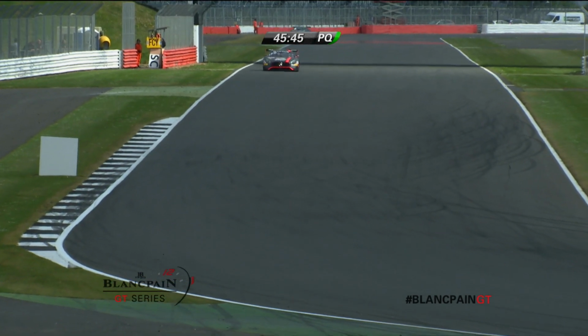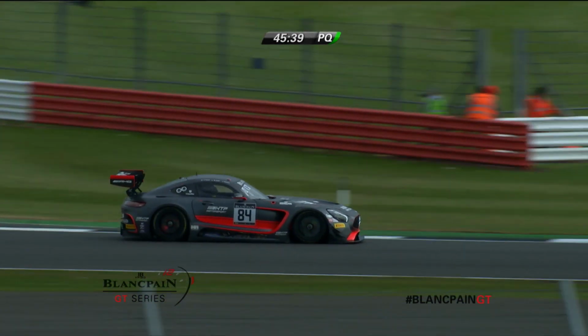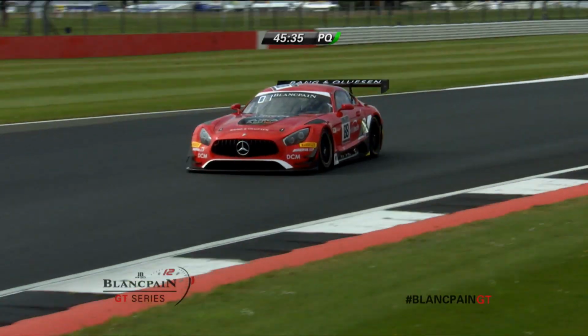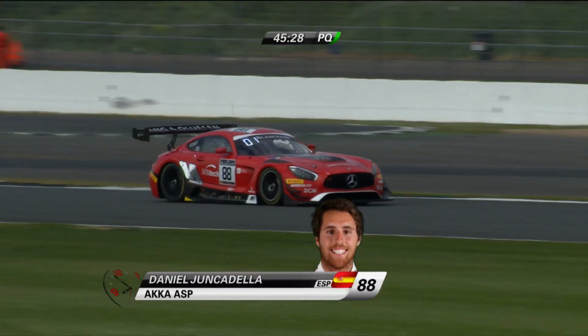He's gone quickest! Excellent. So Juncadella in the car that he shares with Tristan Vautier and Felix Morales. There's 84 Mercedes now pressing on with Jimmy Eriksson at the wheel, and that is Juncadella, I think. Yeah, it'll be the 88 car, yes.